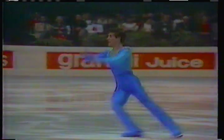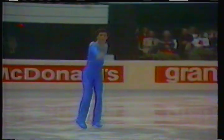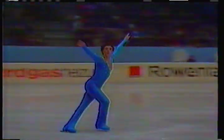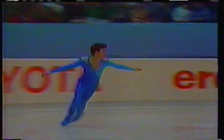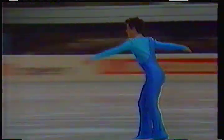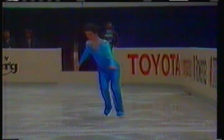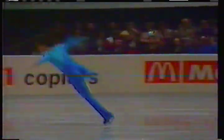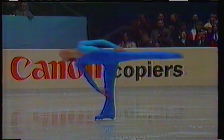But here's Orser. We just saw a terrific triple axel by Brian Boitano of the United States. Here is Brian Orser of Canada. Well, very close, a little difficulty on the landing. Couldn't control that rotation.